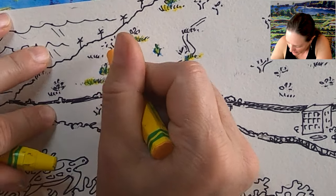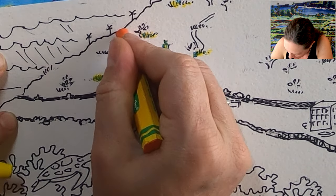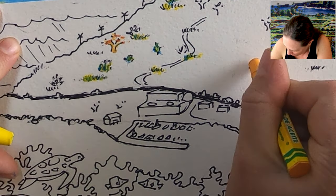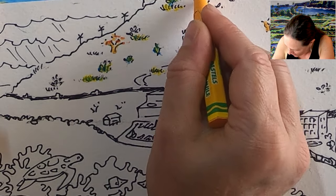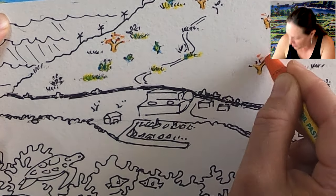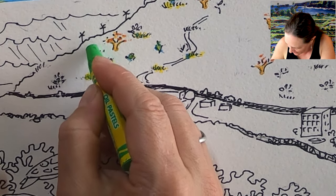Like the Wheelie Wheelie, maybe it's got its blossoms, its red orange blossoms, and you know what? Its bark is kind of orangey. And so maybe I'll do that on my Wheelie Wheelie. You might have different colors than me in your crayons or oil pastels, but one way or another, put that on your plants, not across the whole hillside, because we're gonna paint the hillside.